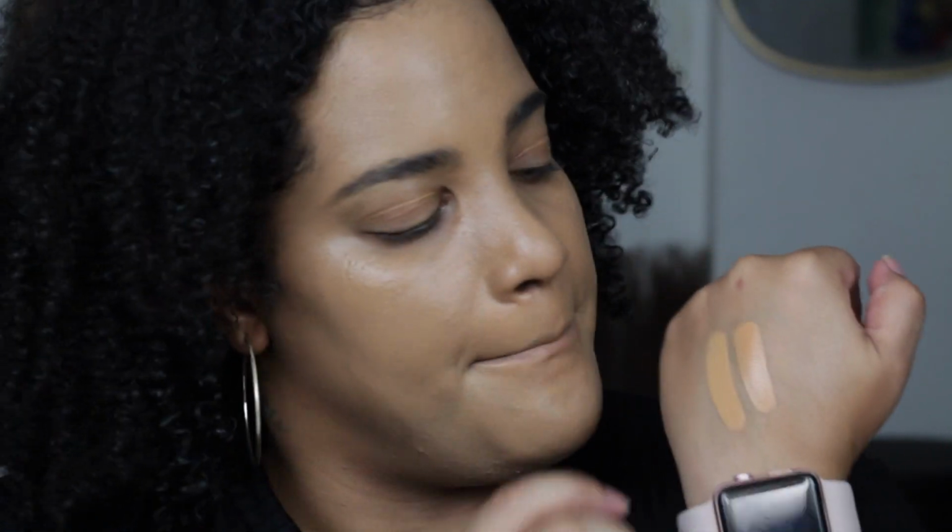So what I did is I went in the store and put a dollop on my hand here and spread it out. So that's how it looked. And then I swatched some similar shades next to it. Now, I wish I had the 320W to swatch next to this so you can see how yellow it is in comparison. But this is the Maybelline on this side here, and then this is the Rare Beauty.